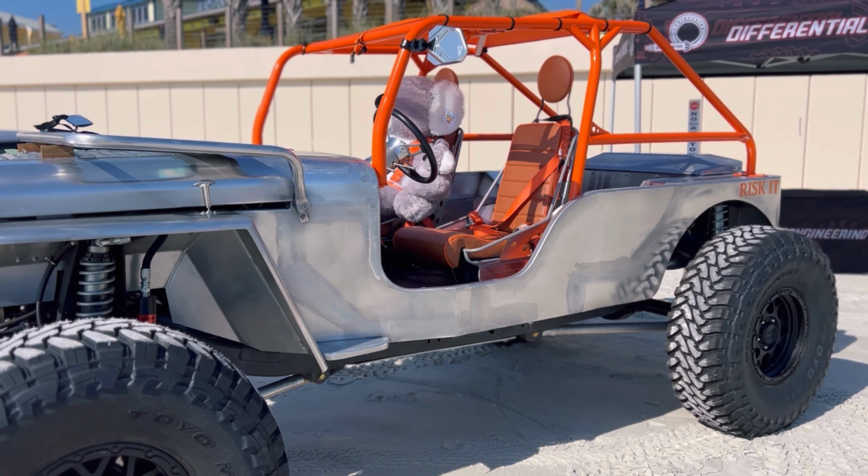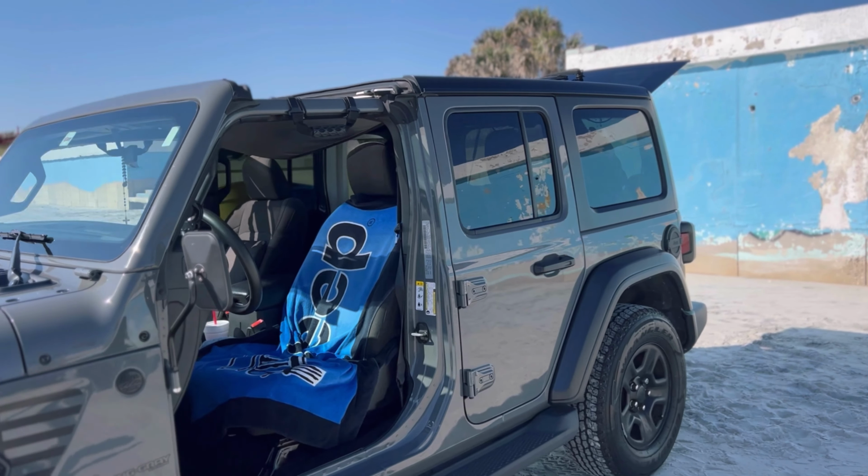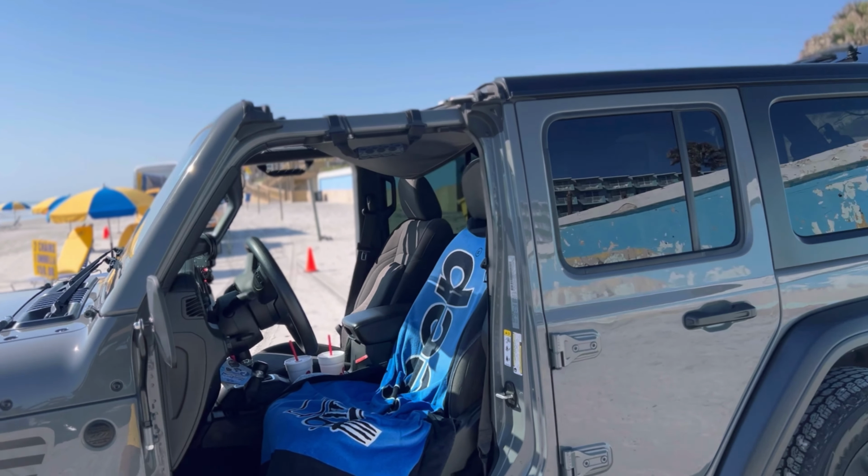I like that one. And here's our setup for today. I got a 2018 Jeep Wrangler Unlimited. It's my first Jeep I've ever owned. Hopefully it won't be my last. Nothing fancy, mostly stock, but I've added a couple things. Super fun to drive though.